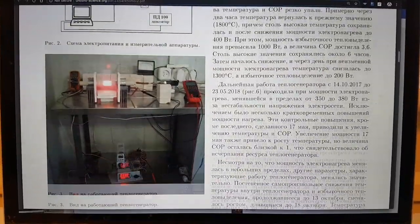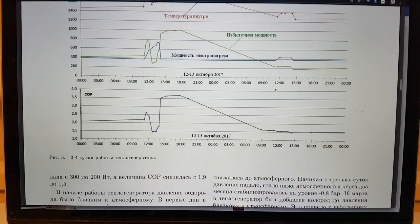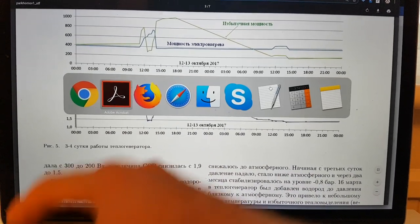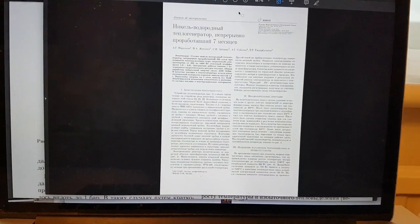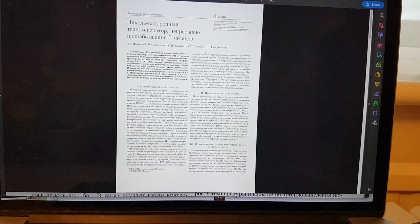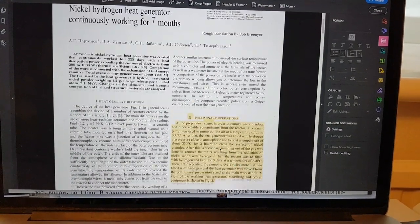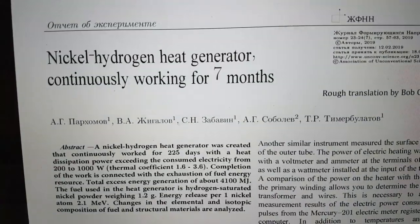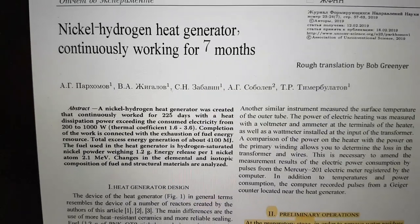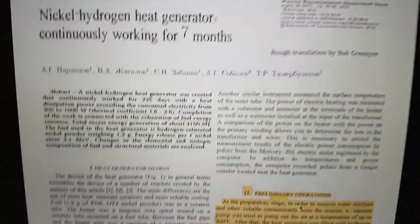And so this is about this reactor that I reported on the sidelines of ICCF21, and he's gone into quite some detail, but it is succinct, and so I have taken the liberty of translating this, and there are some really interesting points that I want to bring out from the translation, which I think people may be interested in looking at. So that's actually the Russian. So here we go. It's a nickel hydrogen heat generator continuously working for 7 months. Sorry, when I'm doing the translation, some of the characters are misplaced.